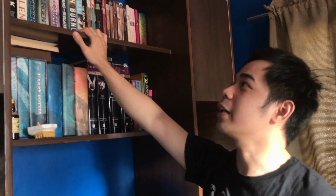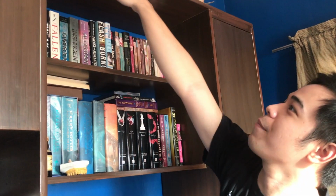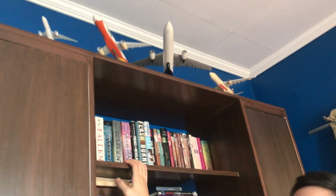Meron akong Polaroid camera. Pinadala sa akin to from the US. Early 2000s, I think. Pero di ko na siya gagamit na kasi wala na akong mapagbilhan ng film. So kung may alam kayo, please tell me. So move na tayo dito sa upper part ng shelf ko. As you can see, maraming airplanes dyan sa taas. Kasi some of our family members nag-work sa aviation industry.